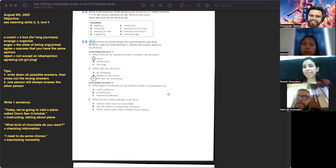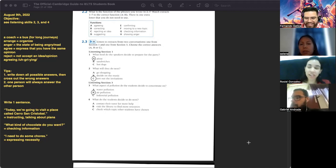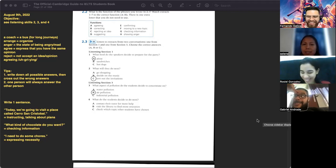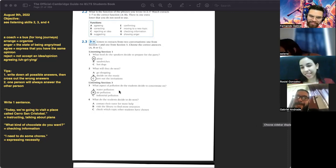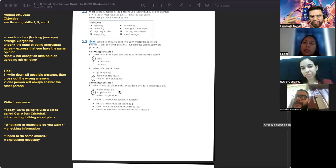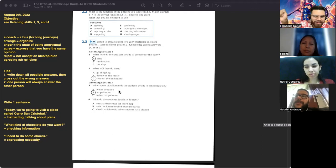Number one is... I think it's letter B. It's B. Yeah. Okay. Now, that's another level, right? All right. Well, look, it's very crazy. In the conversation, they mentioned all of the three answers, but only one of them is correct. So you had to focus a lot and just erase the ones that they say, no, we can't do that.